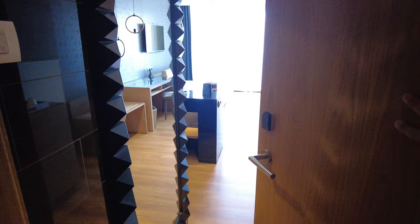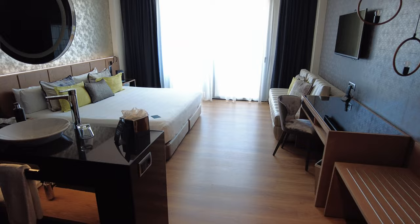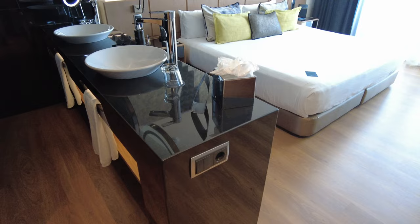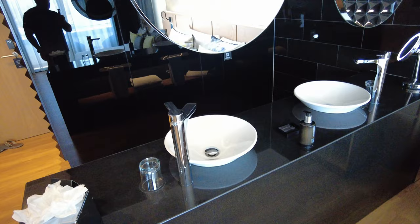Wow, that looks incredible, let's go. Oh my word, look at this. I mean, this is possibly the most modern place I have ever seen. I don't even know where to begin on where everything is, because you've got your sinks here. This already just stands out to me. You've got your sinks with your mirrors there.